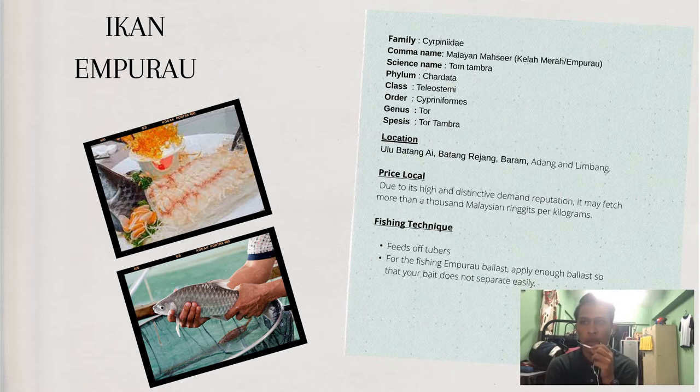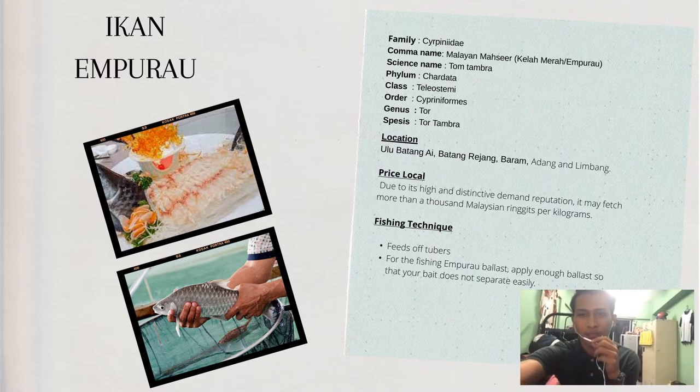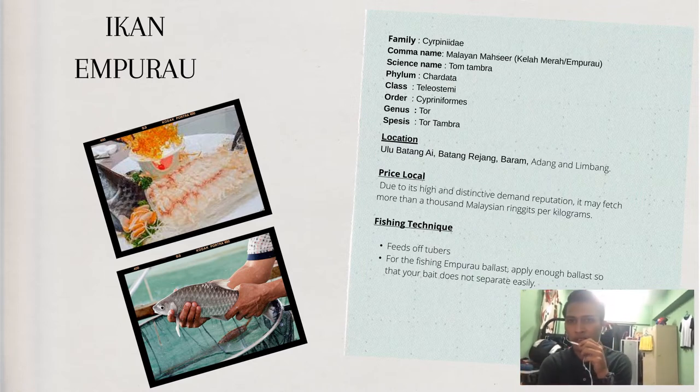The price of the fish is according to its reputation. With the reputation and demand, it can reach more than 1,000 ringgit per kilo.